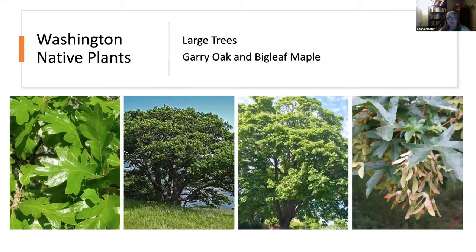And then we're getting into the really big trees, only for the biggest yards and maybe not even for a residential yard. Garry oaks, a deciduous native oak, great wildlife tree, lots of food potential, lots of nesting sites. These are more common in prairies and the islands where there are drier soils. And then the bigleaf maple, which is ubiquitous to the Puget Sound area, with the huge leaves and the samaras, or seed capsules, that kind of helicopter down when they fall. These guys are both fantastic wildlife trees if you are lucky enough to have space to grow them.